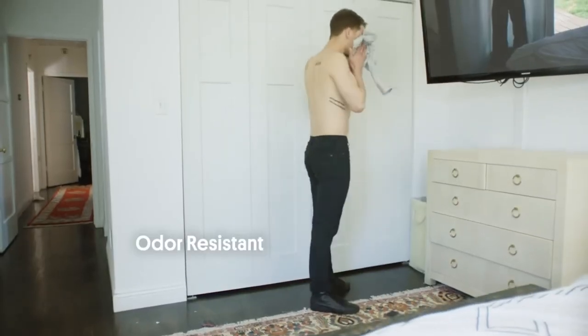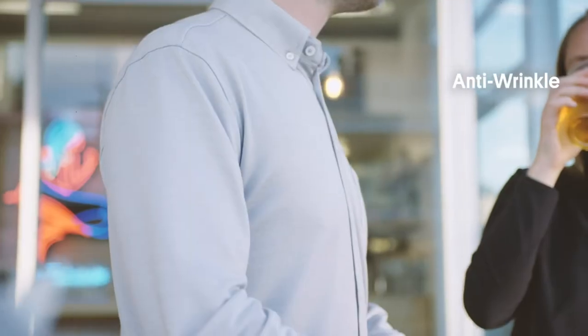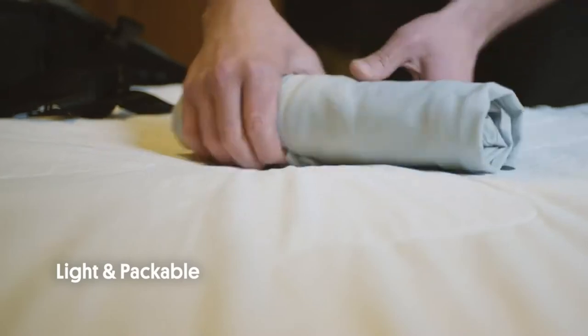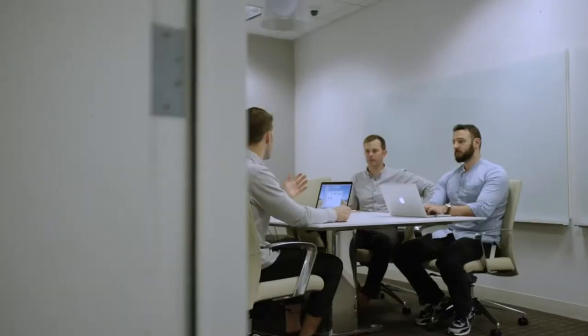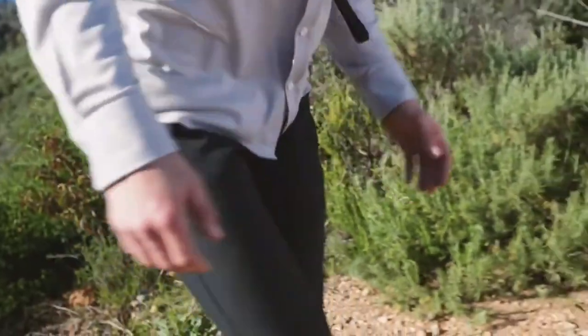It naturally blocks away odors for multiple days of wear. Its coil-shaped fibers resist wrinkles, and it packs small for any trip. The Limitless Merino wool shirt is as at home on a hiking trail as it is in the boardroom. The dimensional knit stretches in every direction and breathes to keep you comfortable.